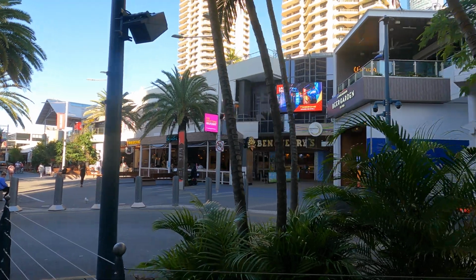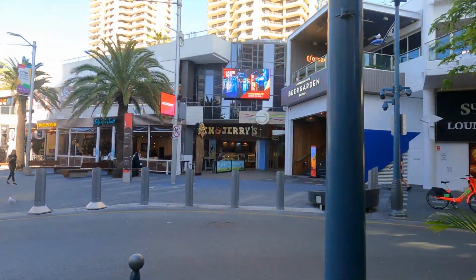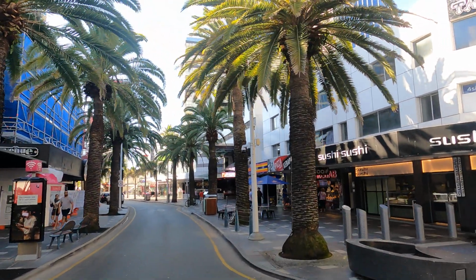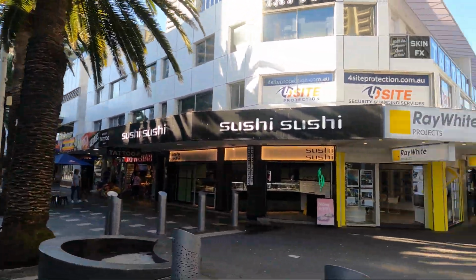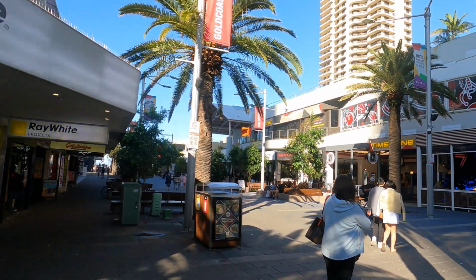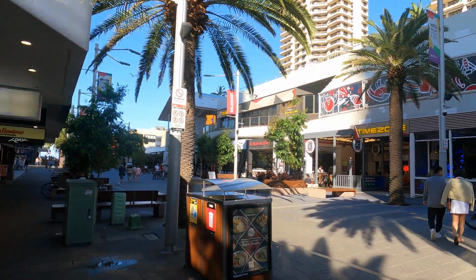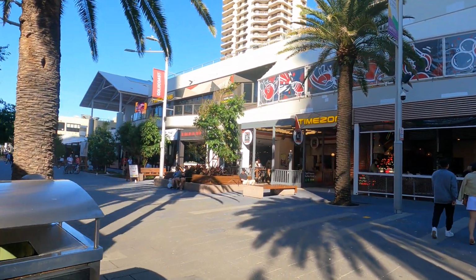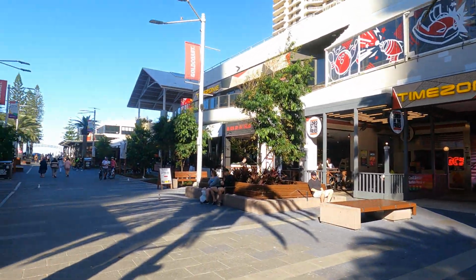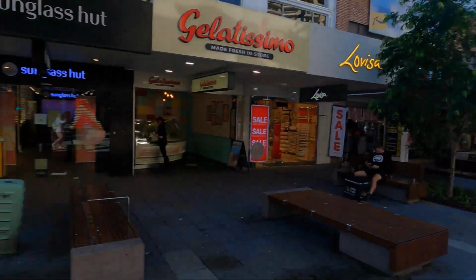So what do we got here? Another shopping. Wow, love the palm trees. Okay, so we are pretty close to the beach. Okay, I was thinking I'll make a part 2 as well to capture the vibe because I could only get this far. Okay, see you then.